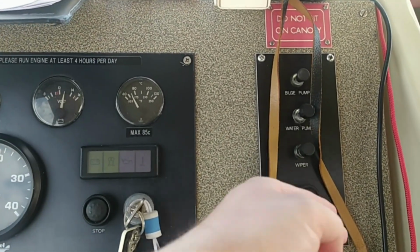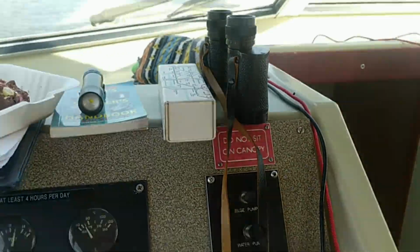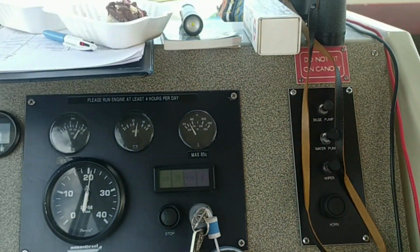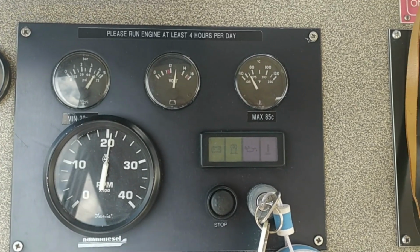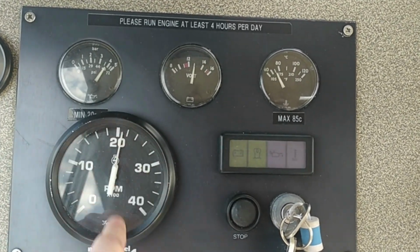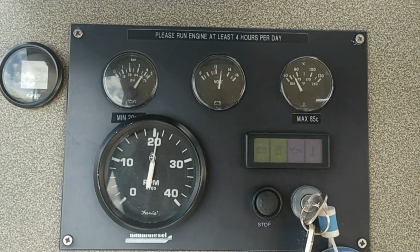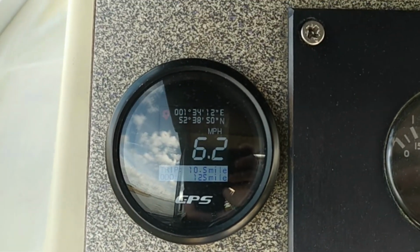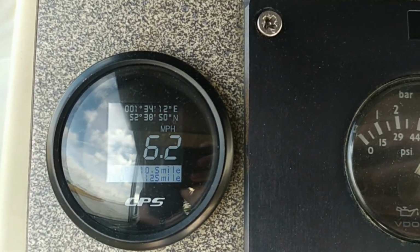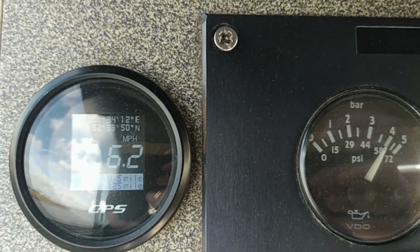The standard sort of pull-out switches for the bilge, the water pump and the wiper, and the horn. And then over here, the various usual gauges. The rev counter's running a bit high, it's a little bit wibbly wobbly. But a new gauge, which the guy at the yard told me they're trying to fit across the fleet, is this digital speedo, which currently reads 6.1, 6.2, but I assure you we're only doing 5 miles an hour.